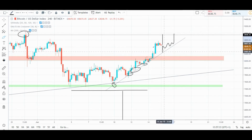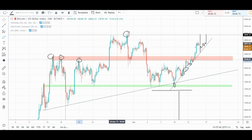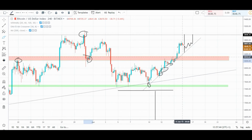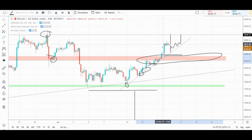If, however, we fall below it, we have this pink box of support, where it was support here, resistance here, support here, and now we've broken above this. This in fact should now turn into support. So we have this boxed area of support, so we can even go to that and just consolidate and then carry on higher.